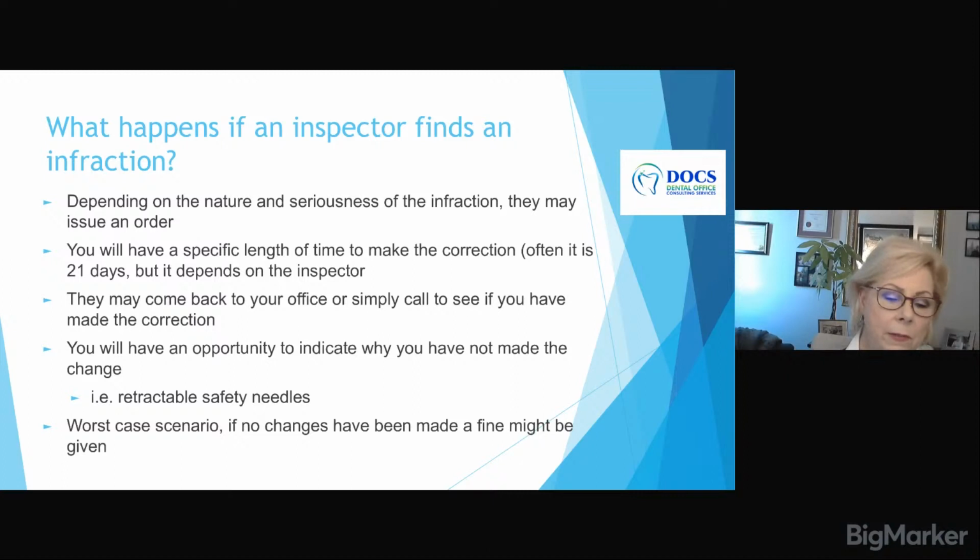For example, I use this example because a few years ago, the Occupational Health and Safety Act would require dental offices to have retractable safety needles in their office. So you would have to prove why you can't use a retractable needle in the mouth, which was kind of silly. But what I was advising offices to do at that time was just to have someone in place, and if an inspector comes in, then show them and explain to them why that cannot be used in the mouth. So that was that. And then I think they dropped that.